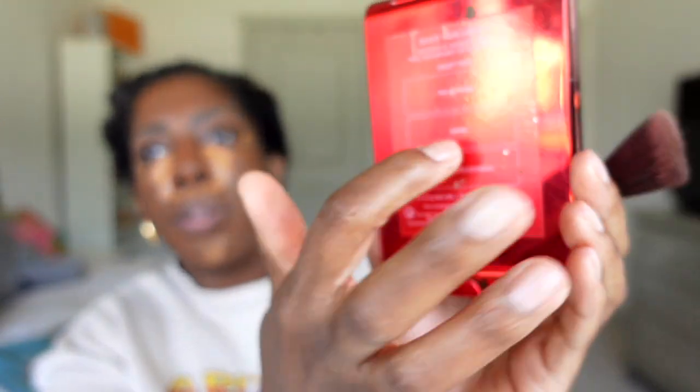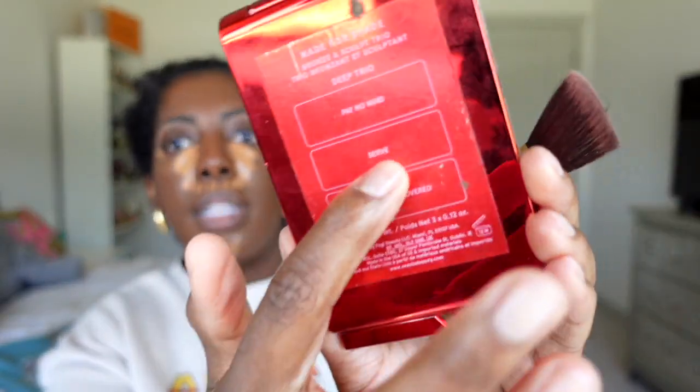So I'm like, all right, I'm just going to contour my face. I use the One Size Beauty, and I use the middle color, which is Serve. Yeah, Serve.